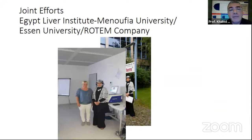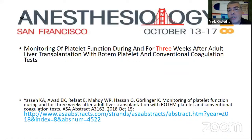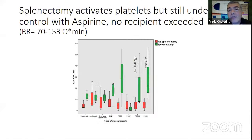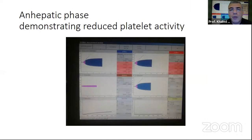This is Dr. Iman. She presented a very good topic about monitoring platelet functions for 3 weeks in liver transplant, presented at the anesthesiology meeting in San Francisco. She found a significant increase in platelet functions after 2 weeks of transplant. This hyperactivity of platelet function can lead to hepatic artery thrombosis. This is the first time that the liver transplant anesthetist's role expands to 3 weeks after transplant, to make sure that this hyperactivity of platelets is put under control.